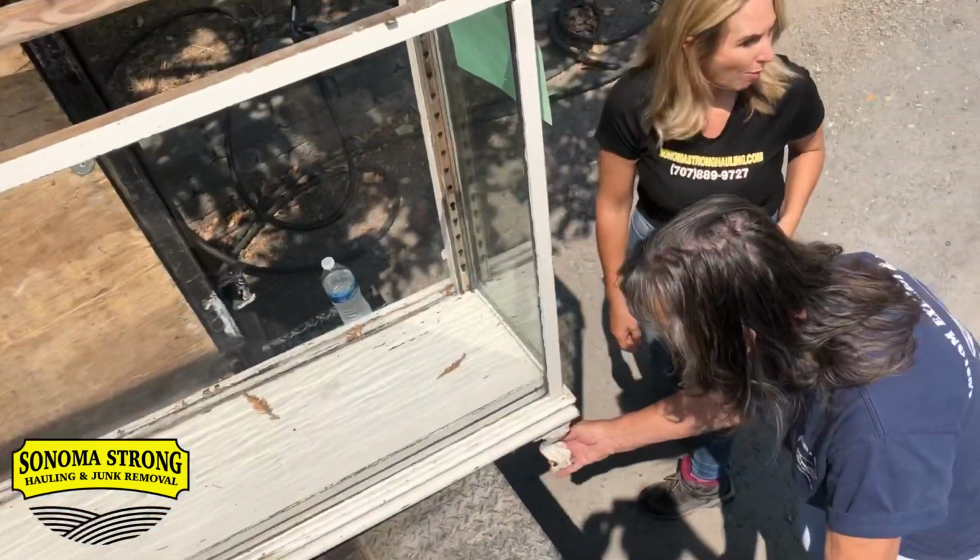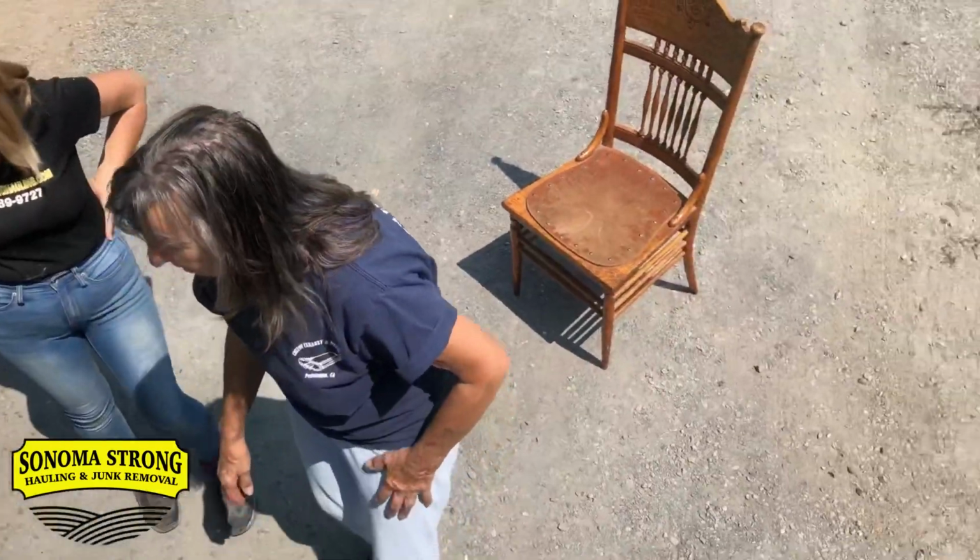Now, just like that, the second job is almost complete. We grabbed all the trash and damn, it's getting hot out here, JoJo. Yep, and we're gonna come back and grab the rest of the stuff because those are all sellable items. And we got an antique lady that buys them, so it's a win-win situation for us.